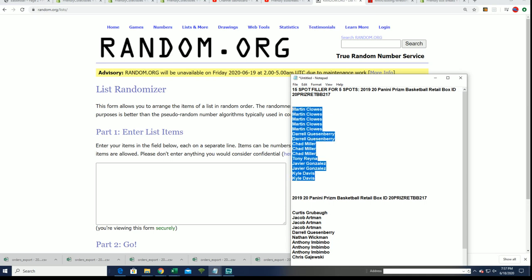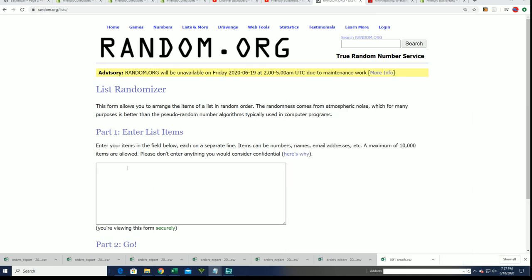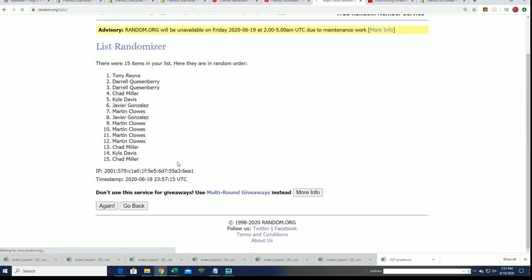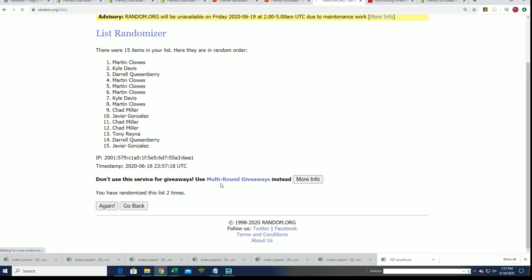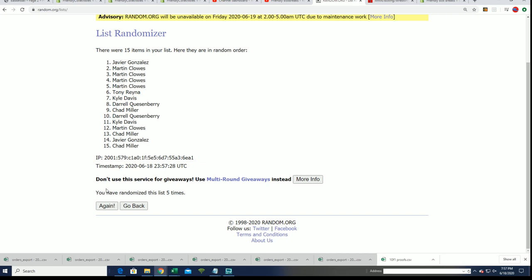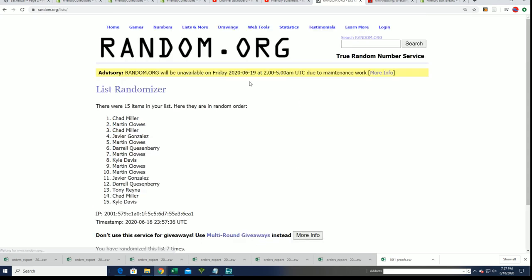Seven times through for the owner names. Good luck, everybody, in the Prizm filler. Lucky number seven. And there it is.